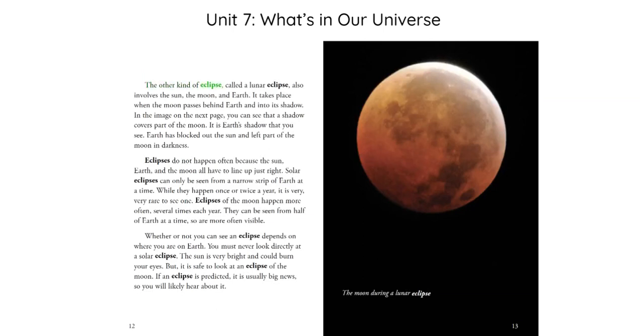The other kind of eclipse, called a lunar eclipse, also involves the sun, the moon, and Earth. It takes place when the moon passes behind Earth and into its shadow. In the image on the next page, you can see that a shadow covers part of the moon. It is Earth's shadow that you see. Earth has blocked out the sun and left part of the moon in darkness.